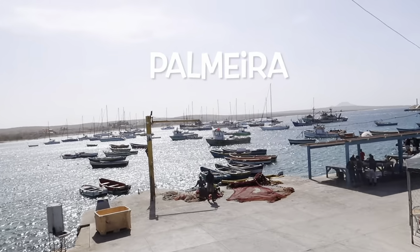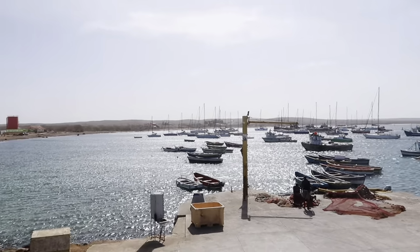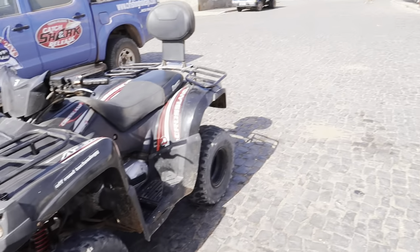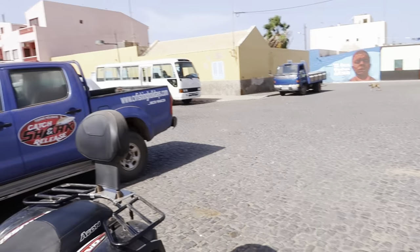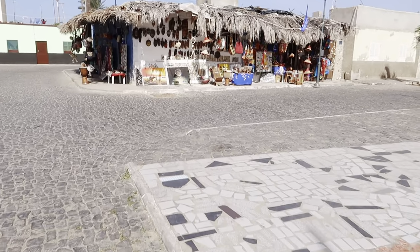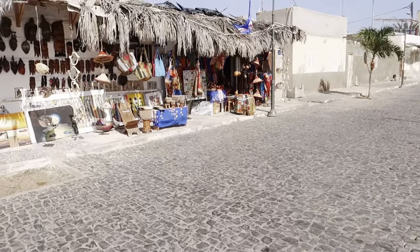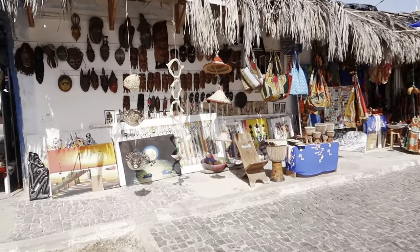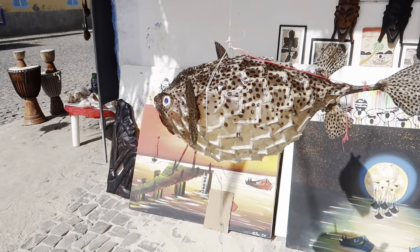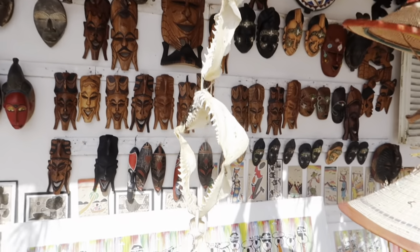Palmyra, this is where all the imports come in, the bigger dock. It's very beautiful and the guys want to sell us some things, so there's lots there to do, lots of souvenirs. Now this I've never seen ever before, there's some dried puffer fish, so look at them, they are amazing, wow. And then you've got your shark's teeth, etc.